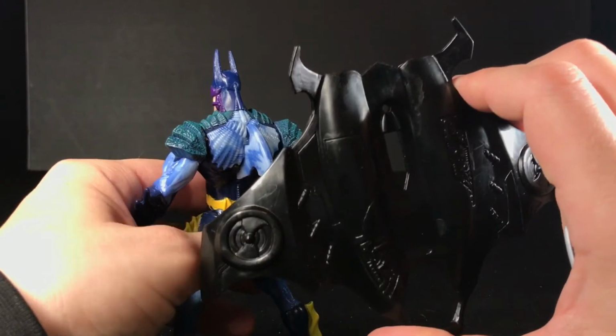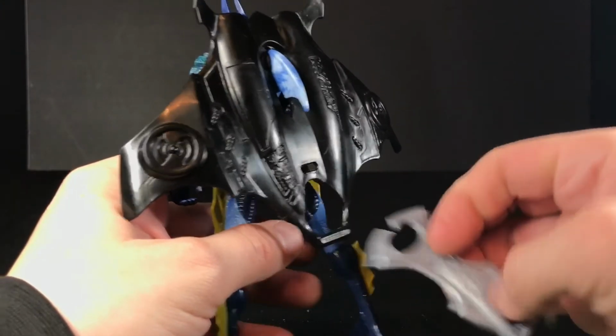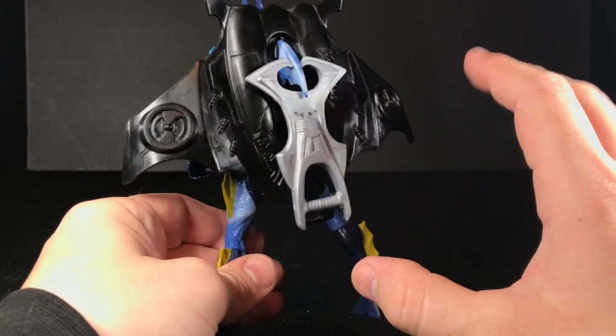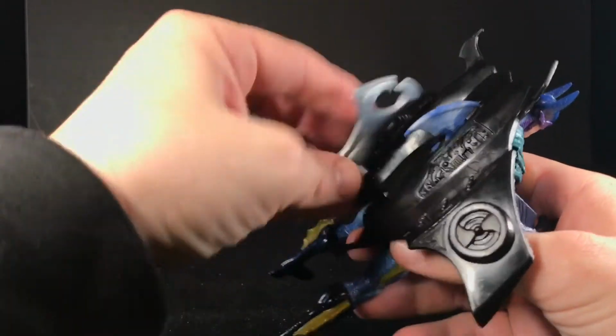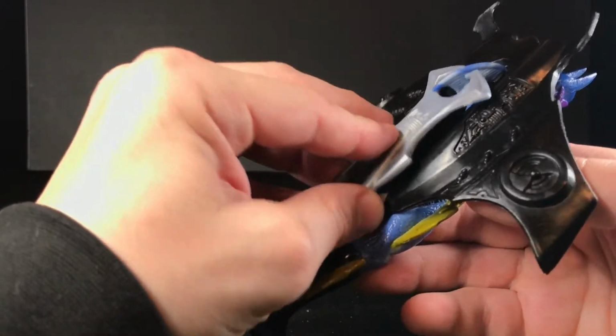Putting the Manicape on him is very simple. You just push up and push down like that, and you're good to go. And then you just put this thing on here. And like I said, you can do different things with this. So you can put it on his back. Oh, that fell off. So he could pretend that he's swimming with that. Come on, Batman. Get the heck in there.